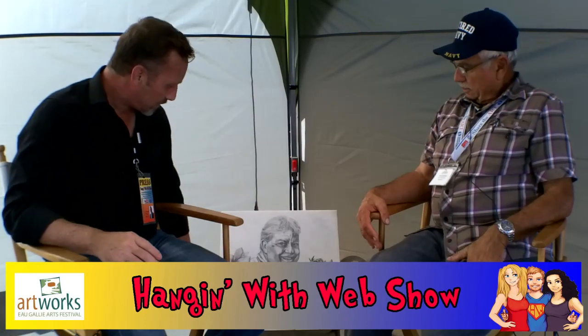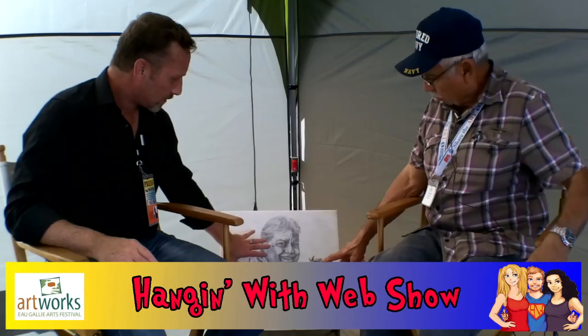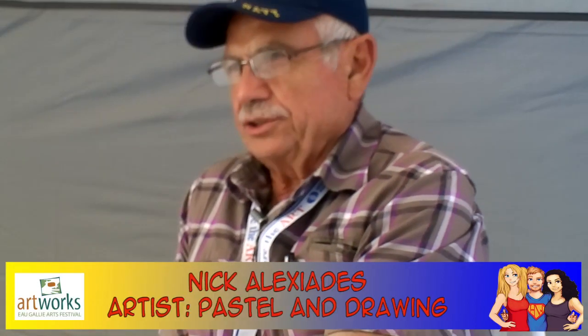So this is, it's kind of pencil right now. This is pencil. Little watercolor. Pencils in it. All right. And pastels are normally, what do you use for your colors for pastels? Watercolor pencils. They're not pastels. The category is pastels that we're in. Mine is strictly drawing. Strictly drawings.